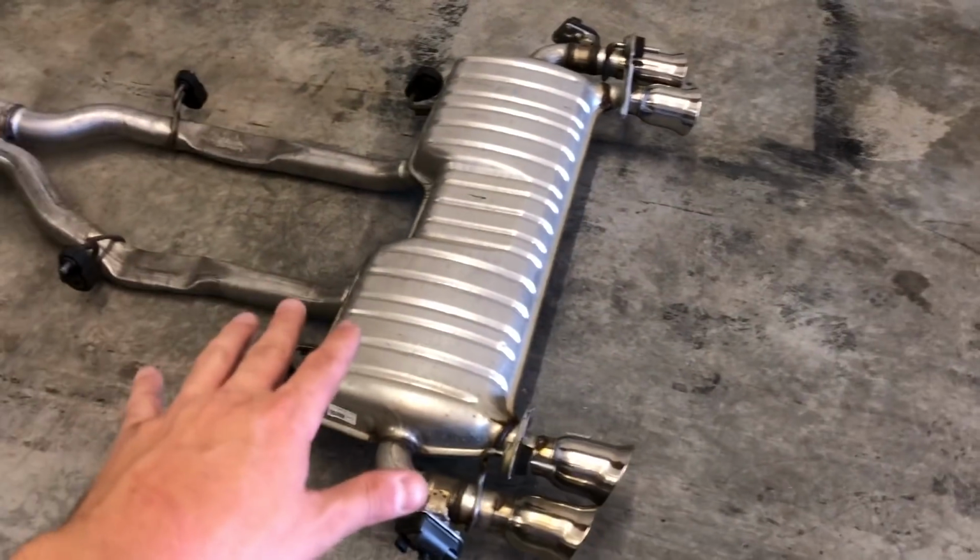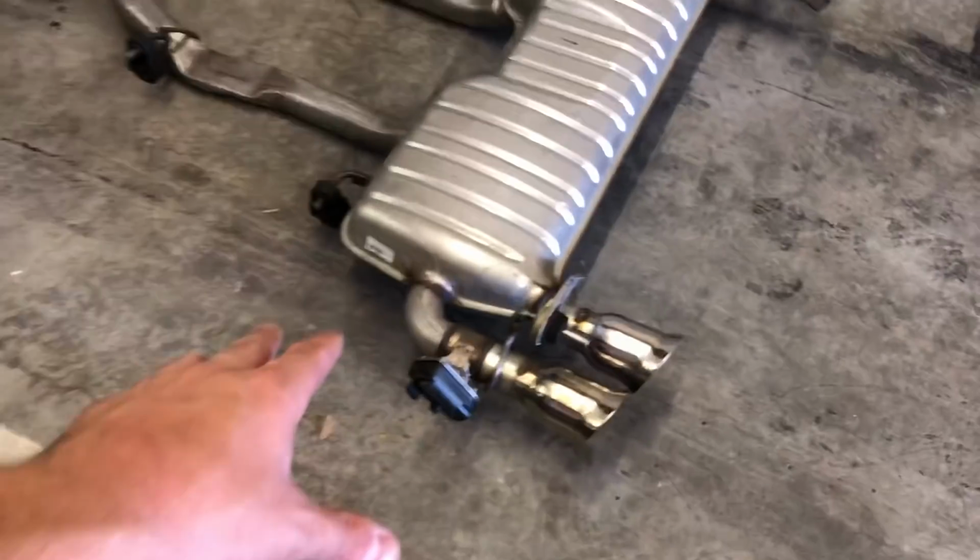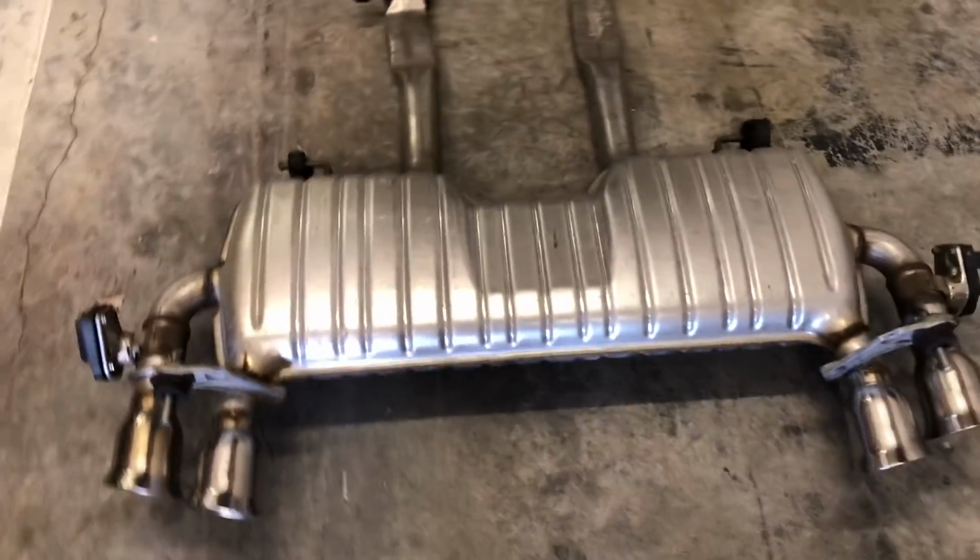But yeah, so right now we're just taking the transmission stuff out of Nemo. So underneath here, we had to take the exhaust off. That is a huge muffler. I don't know if anyone's ever seen a ZL1 or a 6th gen muffler, but that thing is massive. It almost looks like a gas tank. But we got that out of there.